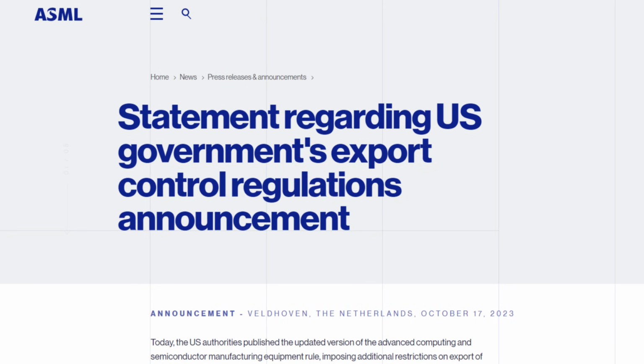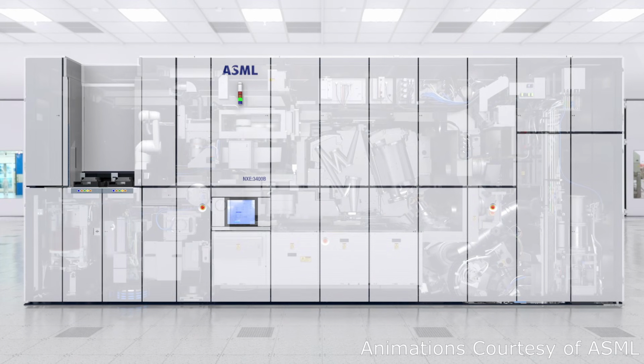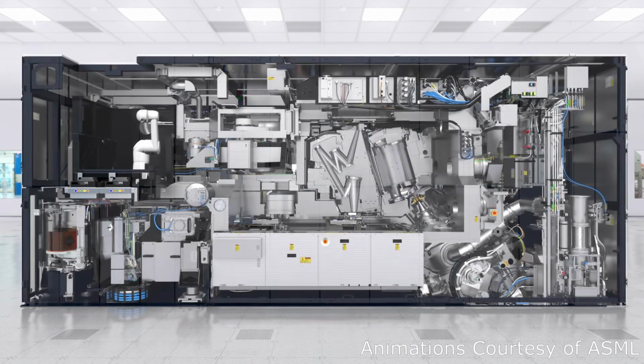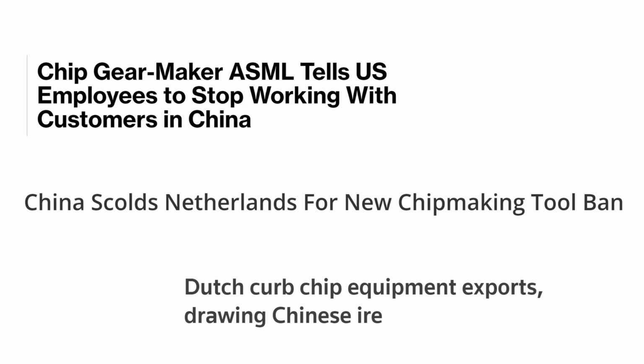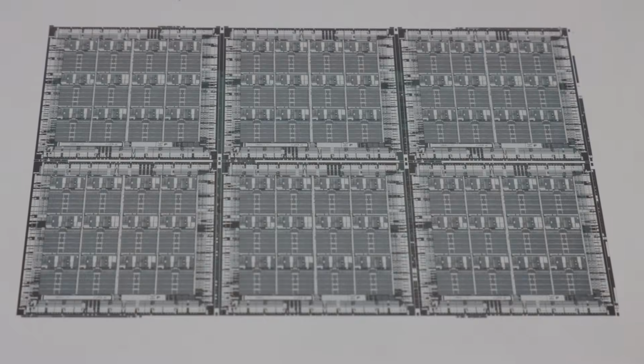Now, the reason for the restrictions is that ASML produces so-called wafer scanners, which are machines that are used in the manufacture of microchips. Now, in this video I'm not going to discuss politics or chip manufacture in general. I just want to take a deep dive into the imaging that is at the basis of photolithography.